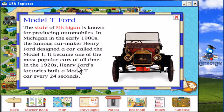Model T Ford. The state of Michigan is known for producing automobiles. In Michigan in the early 1900s, the famous car maker Henry Ford designed a car called the Model T. It became one of the most popular cars of all time. In the 1920s, Henry Ford's factories built a Model T car every 24 seconds.